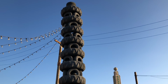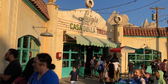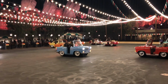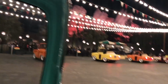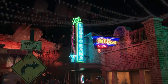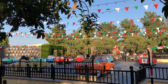But in 2012, when Cars Land opened in DCA, Disney tried to bring a similar ride design back with a little ride called Luigi's Flying Tires. This was the original attraction at Casa Della Tires that had guests floating around on tire-shaped bumper vehicles. But much like the flying saucers from the 60s, guests weren't too thrilled with this one, nor were they impressed with the super low capacity that led to extremely high wait times. Way too high for a bumper car ride. So in 2015, the ride closed up shop and was replaced with Luigi's Rollickin' Roadsters just a year later. And with the new Dancing Cars ride came the first ever trackless vehicle tech to open at a Disney park in the U.S.